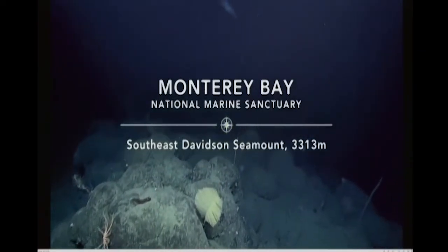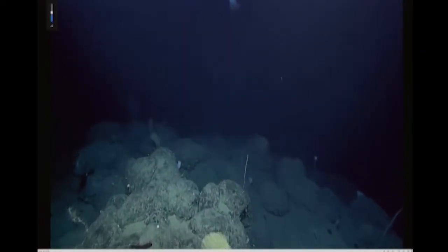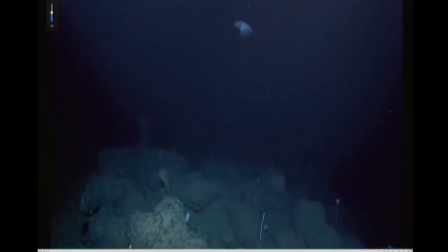And then something else happened. This is not relative. Well, look, we got a little octopus up in the column. Oh, but it is Jumbo.